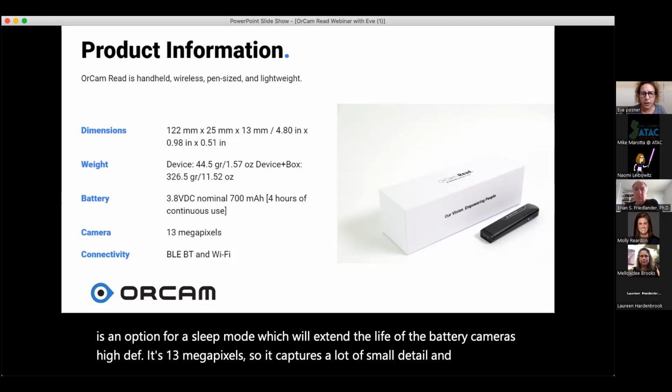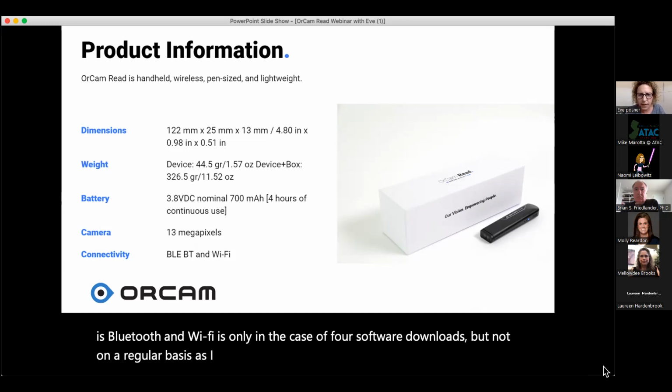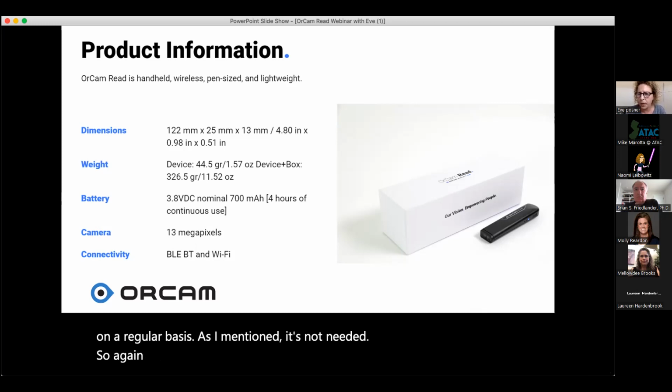And connectivity is Bluetooth, and Wi-Fi is only in the case of software downloads, but not on a regular basis. As I mentioned, it's not needed. So again, Wi-Fi would be used for software updates.